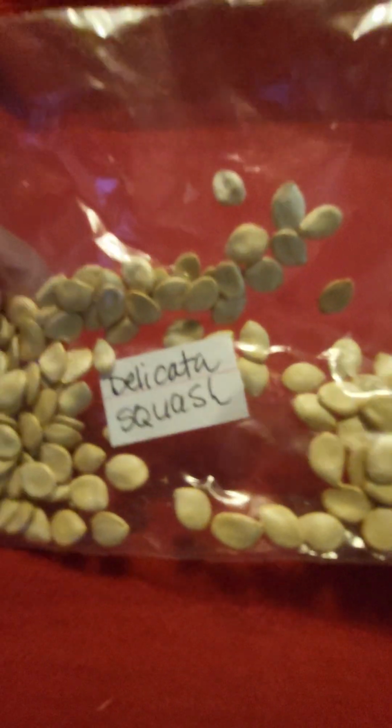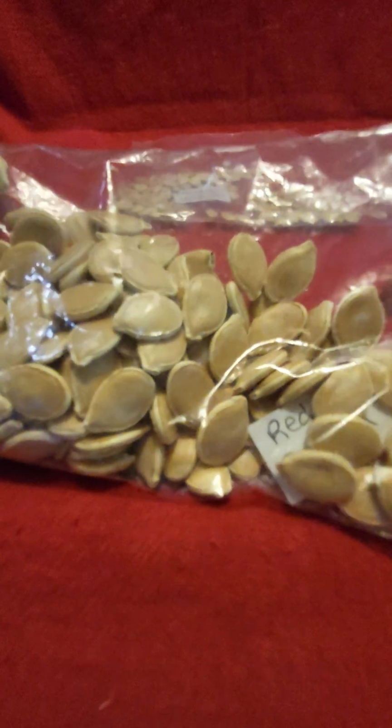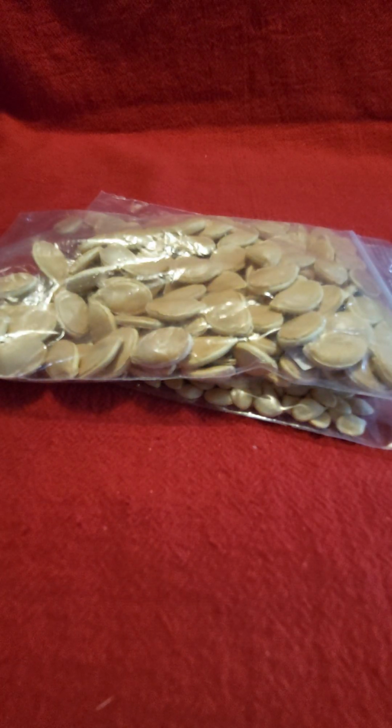Now I gotta get through this whole bag. It's kind of crazy how many squash seeds I have, but I have a lot. These are delicata. Seriously, I've got a lot of squash seeds. And then I gotta find the name of it because they're hidden in these bags. This is a red curry squash right here. I'll put these down in the front. I'll try to get these bigger bags out of the way.